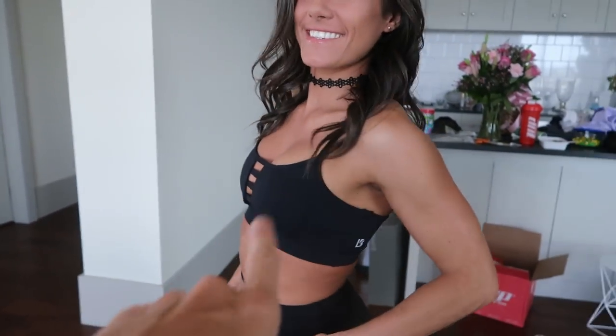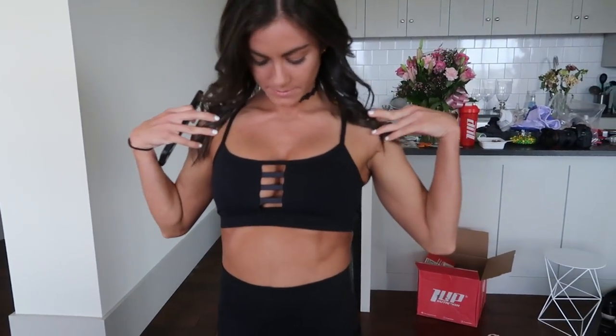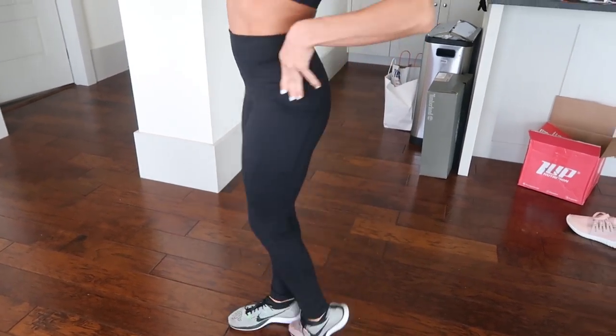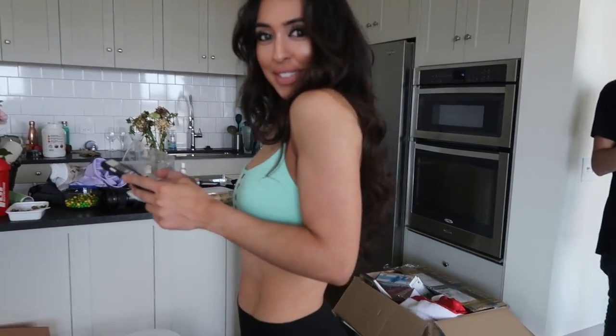And then, what are you wearing, Casey? I don't know the name of it. All black. We didn't name this bra yet, but it's a black strappy bra with a mesh in the back, and she's got the Luna leggings on that we're restocking. Yes, girl, yes. And then Jessica, what are you wearing? The bra that has no name.